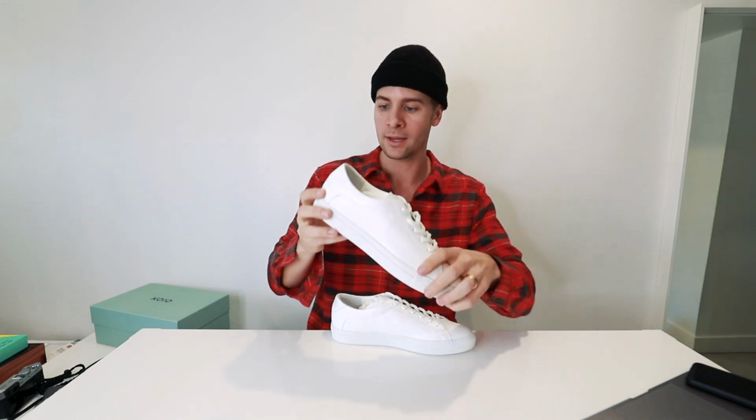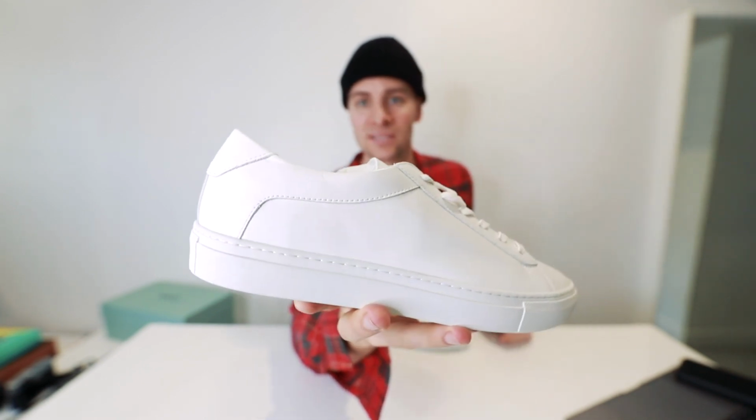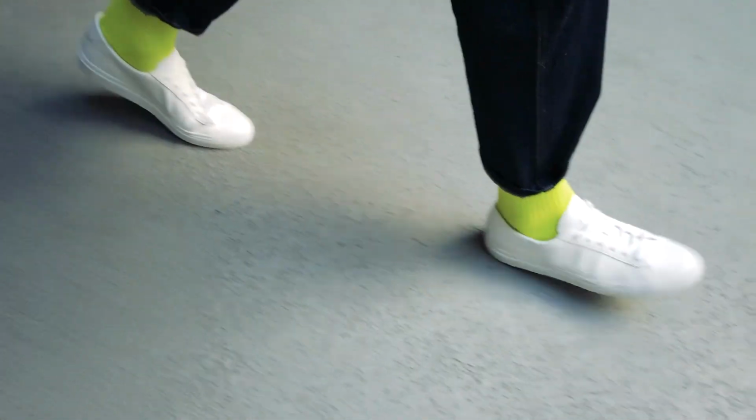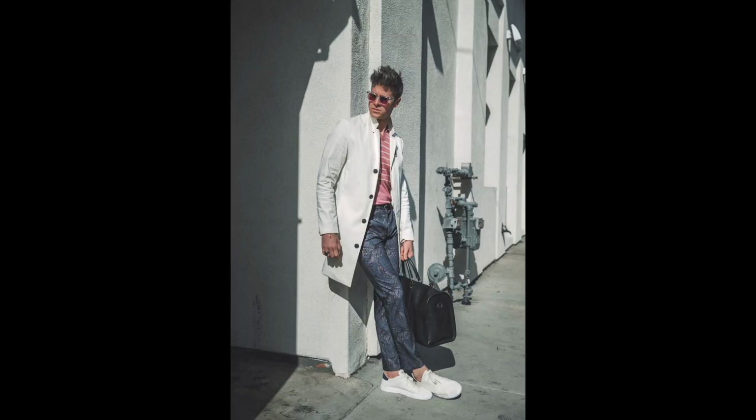I really enjoy this sort of stripe detailing along the heel. It's something that's subtle, but is definitely going to differentiate them from a lot of the other brands you see out there, because everybody's got a clean white sneaker out now. It's just such an easy seller for brands that of course they're going to make one, because you can wear this type of shoe with virtually every type of outfit. Whether you're going with a suit and you want to look casual but still dressy, you can go with a white sneaker. Or if you're just going super casual with some jeans and a t-shirt, a clean white sneaker works perfectly for that as well.